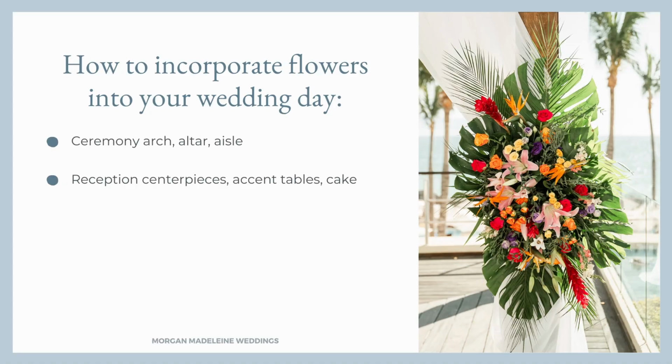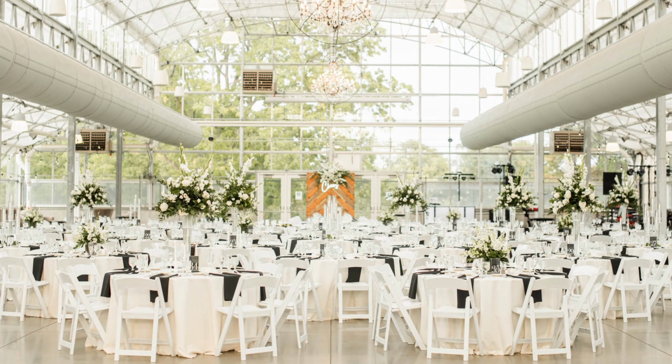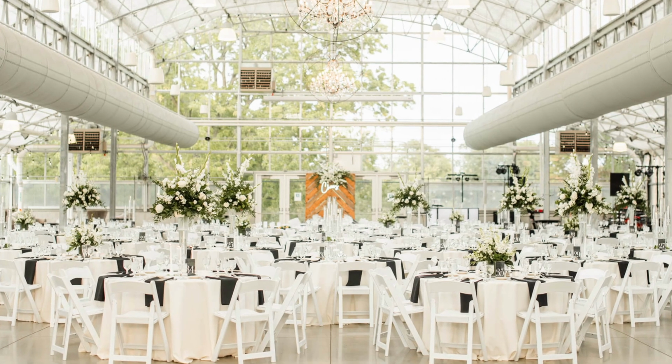Now, at the reception, of course, floral arrangements make for beautiful centerpieces. Consider varying the centerpieces so they're not all exactly the same. I love the look of sprinkling a few tall vases with flowers throughout the room. You could also put flower arrangements on your head table and on any accent tables.